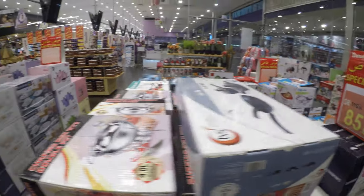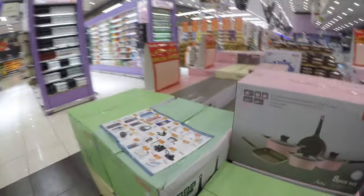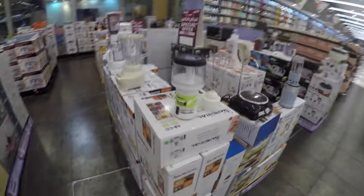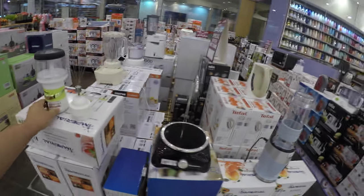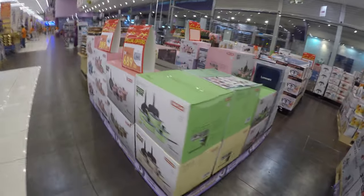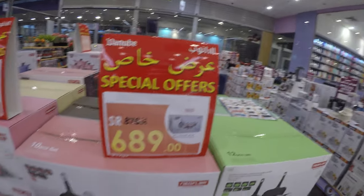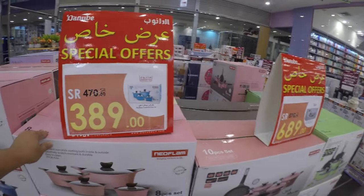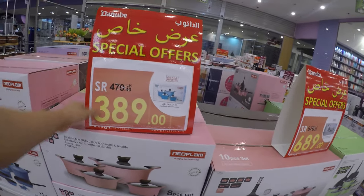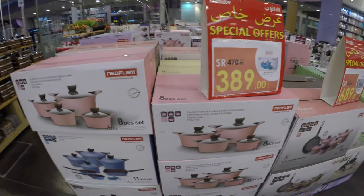And so we have a lot of plates here. Also, planning to buy some here. Yeah, we want to show more special offers. May only sa ganito na, guys. 179. And guys, for more price, ayan, special offer nila. Before, 876, now is 689. This one also is very nice. Before is 470.40 SR, now is 389 only, guys.